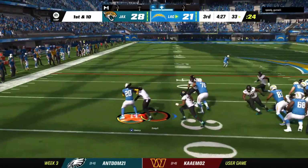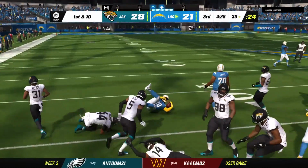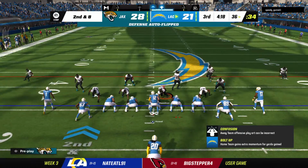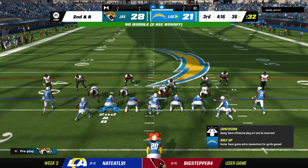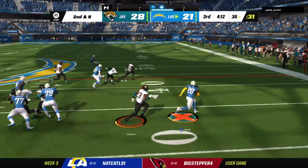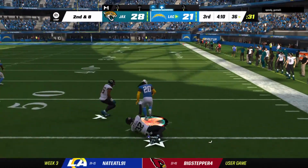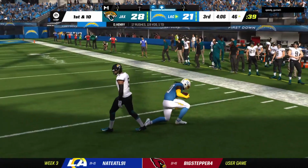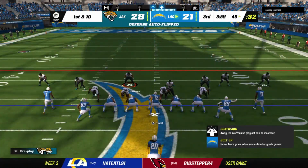Henry will get it. He's been busy today. They'll get it across the 35. It'll be 2nd down. The last run good for 2. Here's 2nd and 8. Again, it's Henry. A solid stiff arm. And he'll be taken down, but not before he gets into enemy territory.